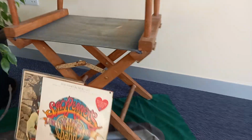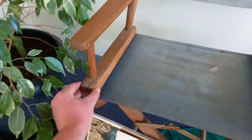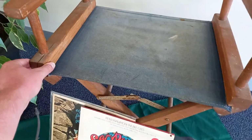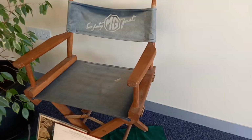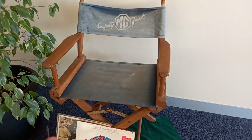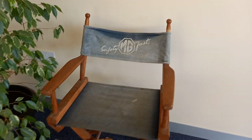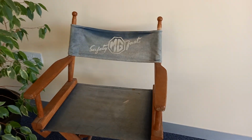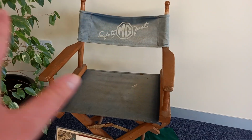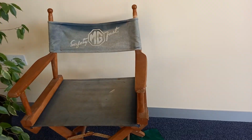And then this I was really excited about. This is really cool. It does need a little bit of work. A little bit of wood glue and a clamp on that, and that'll be good to go. But it's an MG director's chair from the 1960s. It all folds together, lays flat. Safety Fast, the logo on there, is the MG Owners Club's motto, which started in the 60s.